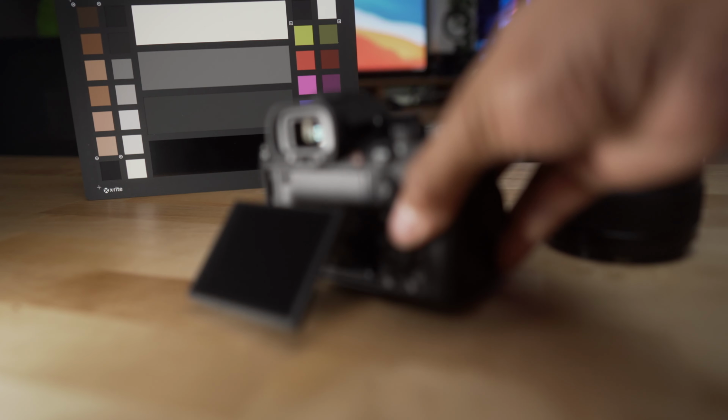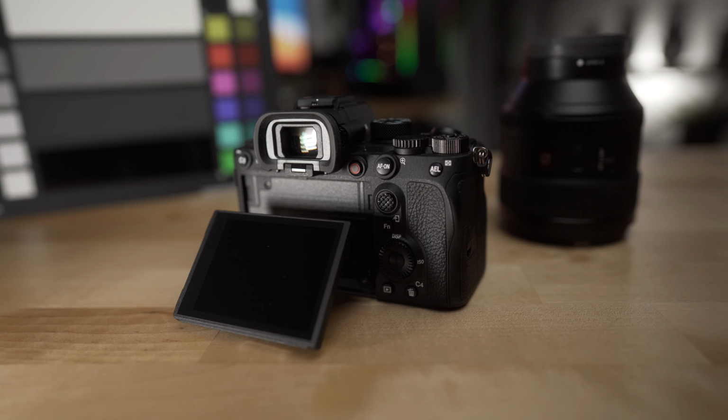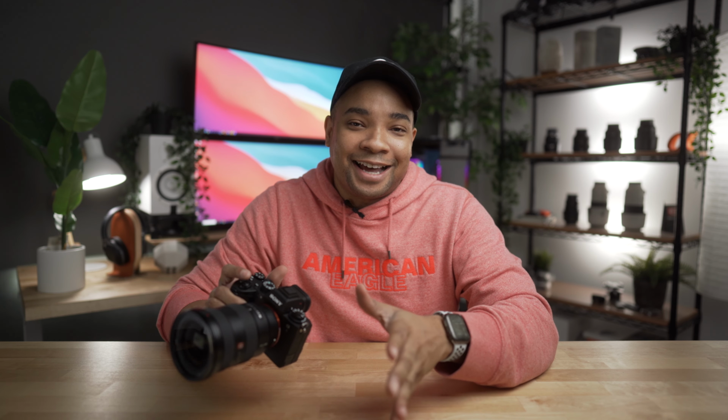Now, to address the elephant in the room, this camera does not, unfortunately, have a flip-out screen. Not quite sure why. So if you are a video shooter like me and you're doing these talking heads like this, a flip-out screen is definitely useful. But that's one of those things you're gonna have to decide for yourself if it's a deal breaker or not. If you like the flip out screen, this doesn't have it. If you like the tilt screen, this has it. So really that's a personal choice. But this camera does not have the flip out screen.